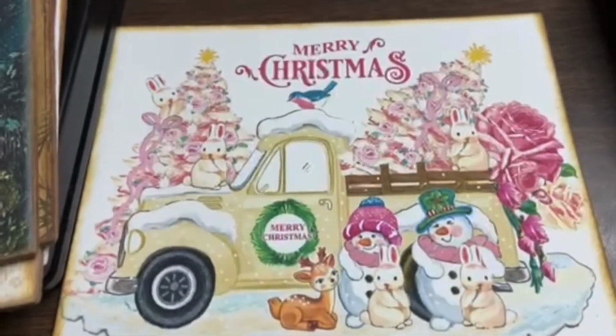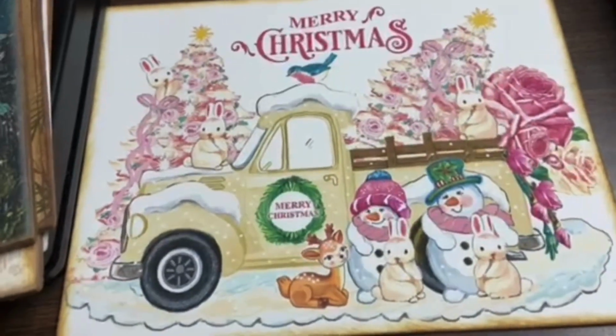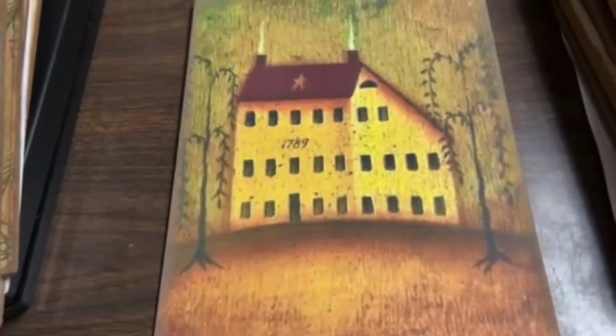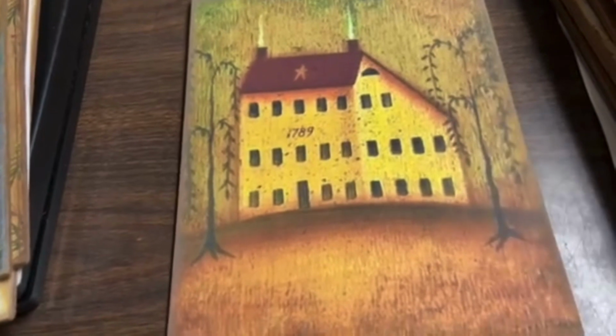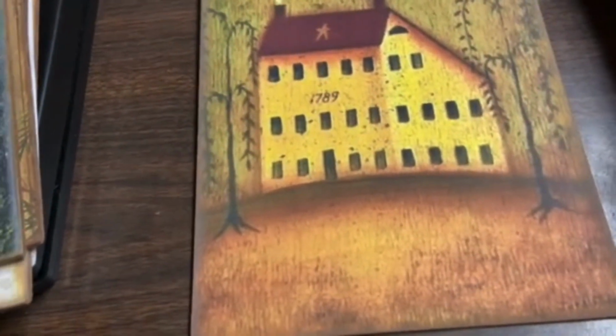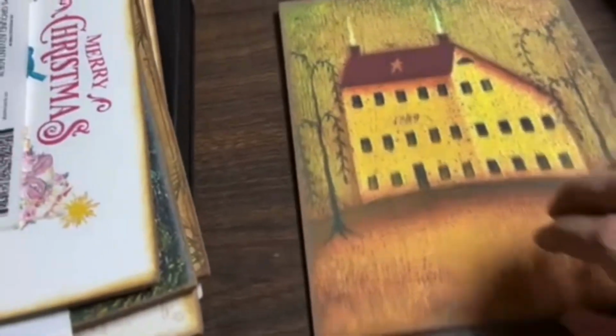And I also love this little plaque right here. It's very cute. And that's going to go to Jo Ellen, and Jo Ellen lives in Bishop, California. Thank you so much. Cute, cute, cute. Okay, next we've got a little primitive house, a salt box house. And that's going to go to LaShawn, and LaShawn lives in Springfield, Missouri. Thank you so much, LaShawn.